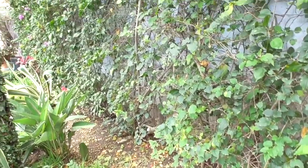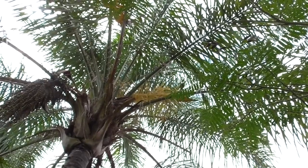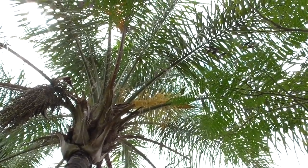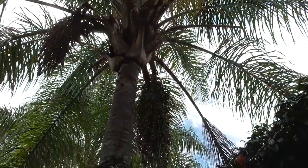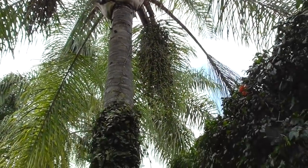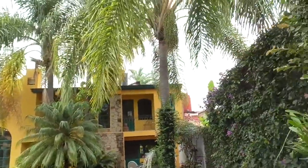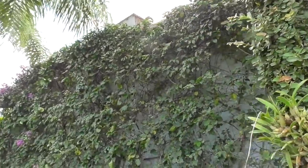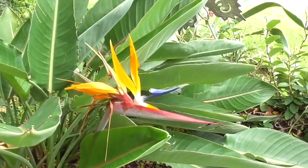You probably can't hear it, but there's a new bloom up there in the palm tree. And what you probably can't hear is it's full of bees buzzing. And after it starts to develop, you get these fruits. They get about the size of an apricot. They kind of taste that way too, but you can't eat them because they're too stringy. Here's one that's got some blue in it. Birds of paradise. Isn't that beautiful?